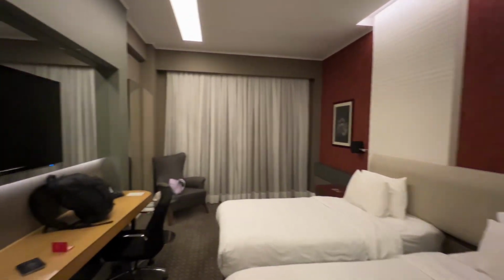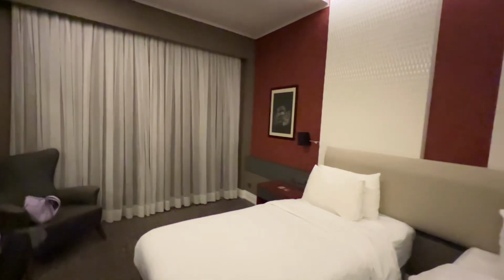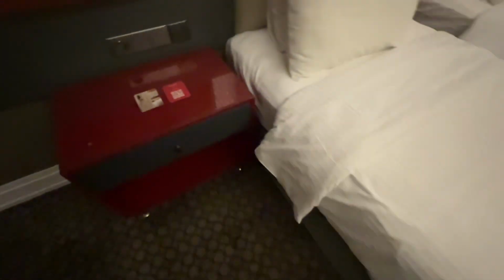Here's the room that we stayed in. We got 2 double beds. There is a TV right across from the beds as well as a desk area right below the TV. There are some mini wall lights as well as a book light right next to each of the bedsides. Here are the outlets. There is one USB port and then the other outlet is a European outlet. So if you're from the US, you do need a converter.